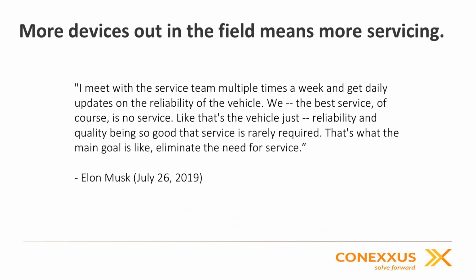Now, to put that into focus, there's a pretty funny quote from Elon Musk this year, just to give some context. At the end of 2018, in his Q4 quarterly earnings call, Musk talked about how probably the biggest gap in their company was servicing Teslas, especially in Europe, in Germany and Norway. There was less than a service station per 200 kilometers, and that was starting to receive a lot of blowback from customers in those nations. He says on this call, and I have to read the quote out because I can't tell if he's being tongue-in-cheek or not, "I meet with the service team multiple times a week and get daily updates on the reliability of the vehicle. The best service, of course, is no service. That's the vehicle, just reliability and quality being so good that service is rarely required. That's what the main goal is, eliminate the need for service."